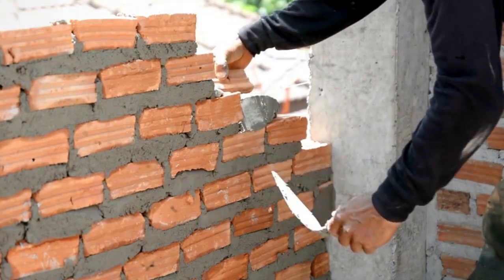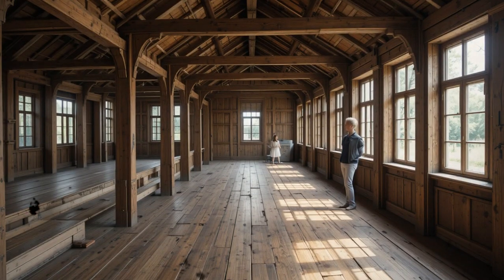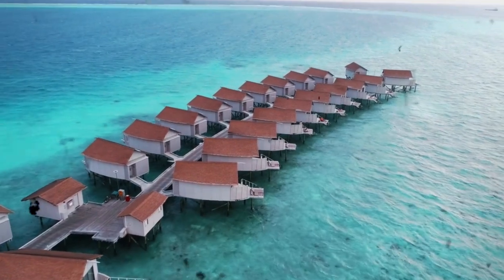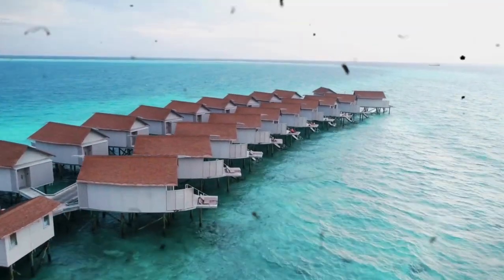To keep the buildings light, they were made no taller than 3 stories. The walls were built with a special mixture of limestone powder, making them both strong and flexible. Wooden floors and iron rods supported the structure. As the population grew, houses spread across the islands. Unlike other cities that expanded outward, Venice grew inward.